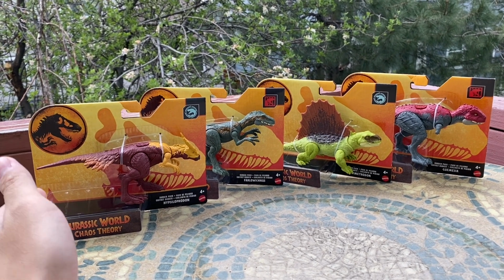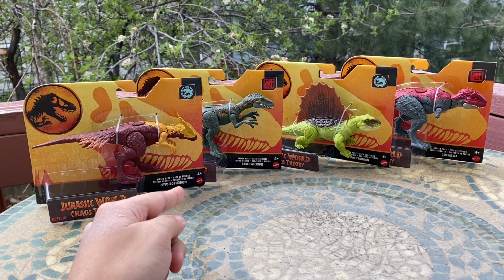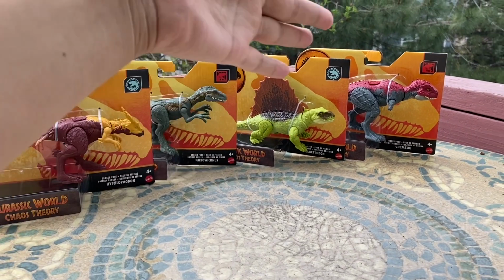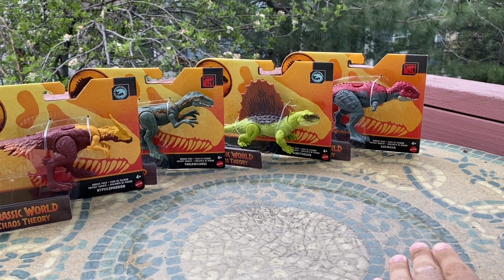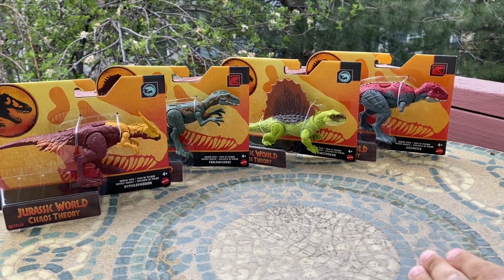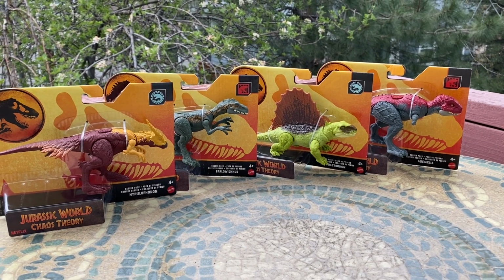So we got the Danger Pack Hypsilophodon, Farlowickness, however that one's pronounced, Dimetrodon, and the Guamesia. So obviously we've already taken a look at the Guamesia, so we don't need to do anything with that one. And the Dimetrodon, we can probably briefly take a look at that one and compare it with some of the other mainline figures as well.